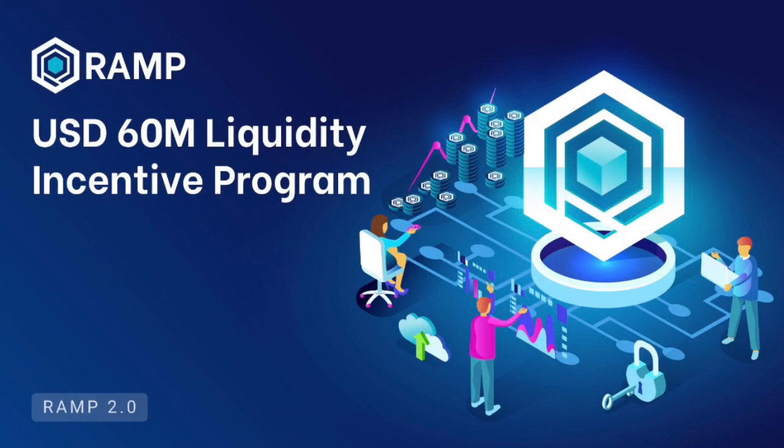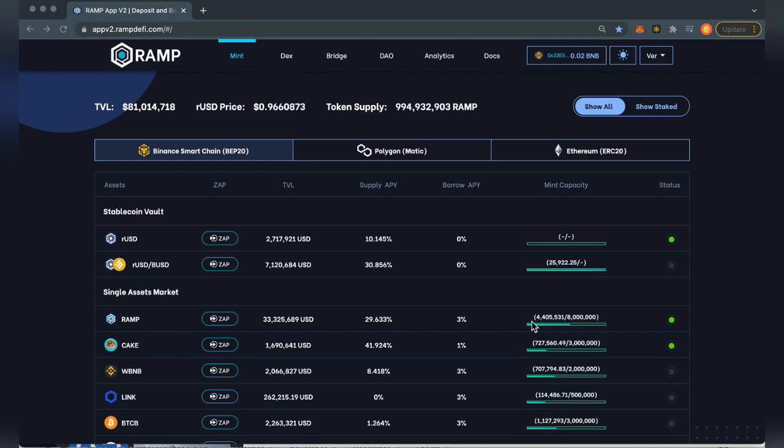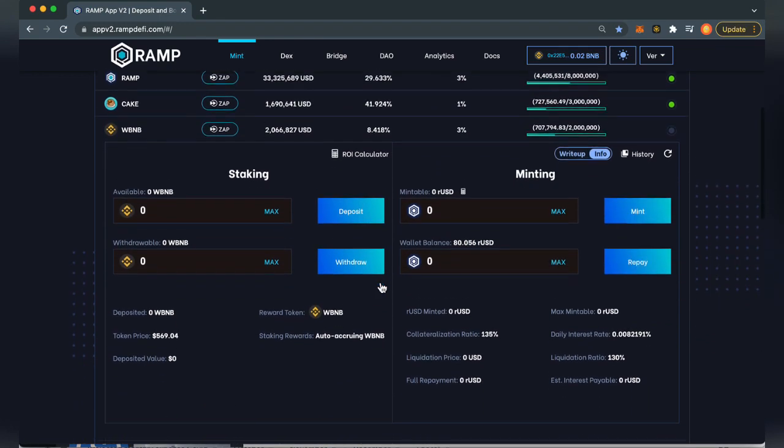Ramp has launched a liquidity incentives program on Binance Smart Chain, where users who borrow RUSD can share in a combined rewards pool of 40 million Ramp. Users can borrow RUSD from the Ramp protocol after depositing assets such as Ramp, Cake or BNB, or even Cake LP assets such as BNB, USDT. This means that users can earn staking yield, borrow liquidity, and earn from borrowing at the same time.